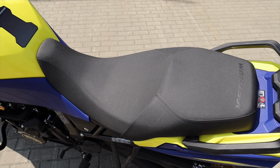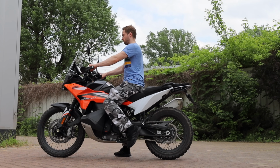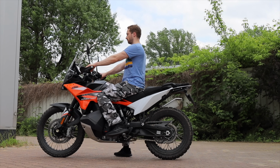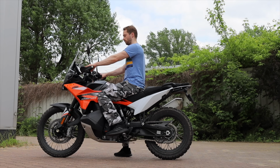Suzuki does it even better in terms of the seat. KTM is very comfortable, but Suzuki has a tiny bit better seat, which is super crazy awesome. Posture on the KTM is more comfortable to me due to better handlebar positioning, still for me. I'm 1 meter 83 centimeters tall, or 6 feet tall.